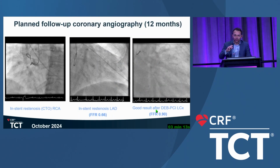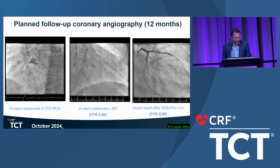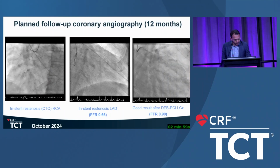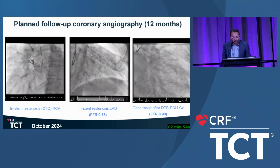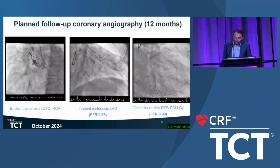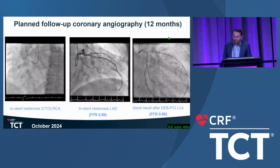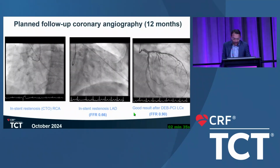The patient was randomized into 1 year angio follow-up, so exactly 1 year afterwards, this October 2024, the patient came back, completely symptom-free. RCA was occluded, so it was a third failure of previous 2 stent implantations. There was a disease progression, including ISR of the LAD, involving also the diagonal branch. Again, third, unfortunately, failure of prior stent implantation. And the good news, at least, was that the circumflex, which was treated with Magic Touch, was absolutely pristine, angiographically speaking, not much of a difference. FFR, very good, of 0.90.